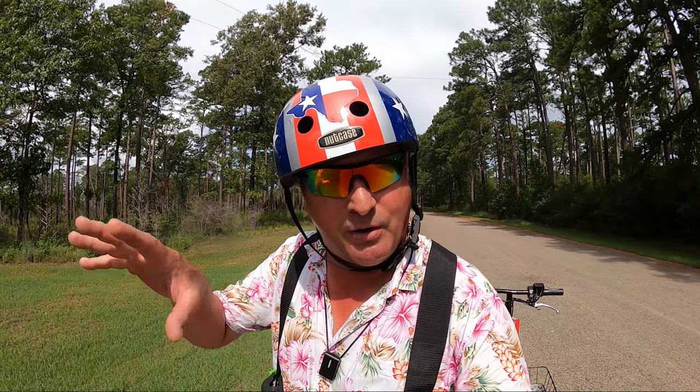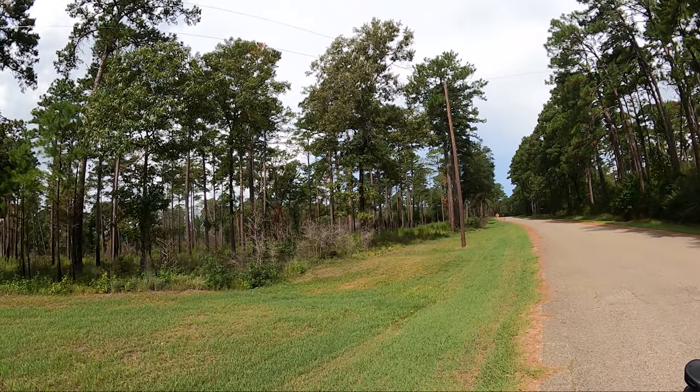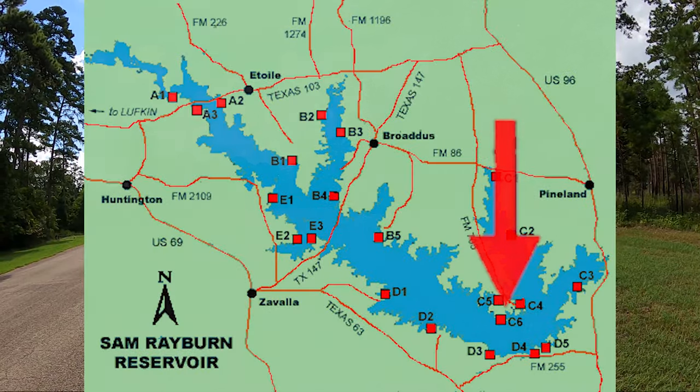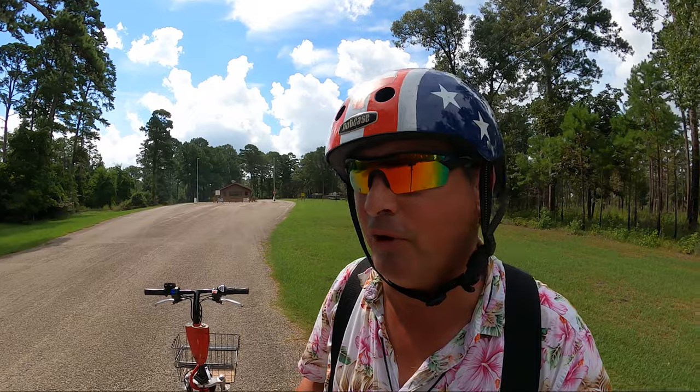I've been wandering around Sam Rayburn Reservoir in southeast Texas, in the Big Thicket, piney woods. Look how beautiful that is. Today, explore Rayburn Park, the peninsula of Sam Rayburn Reservoir.